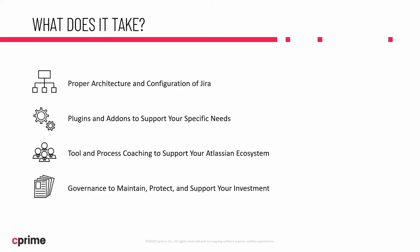So what does it take? We can build the greatest architecture, configure this thing perfectly, roll it out flawlessly. And if we do not have the proper coaching and support in place, your teams will have a product that they don't necessarily know how to implement properly, and so they'll take their best guess at it. So having those tools and processes in place is just as important as having that coaching and support.